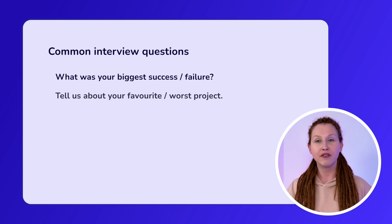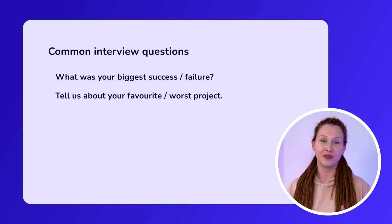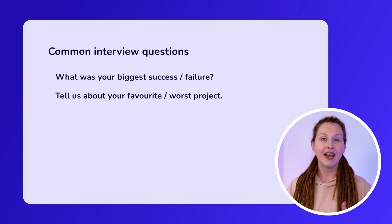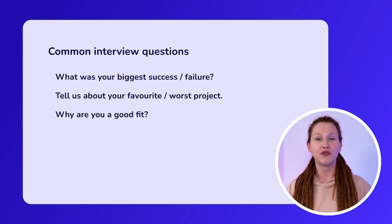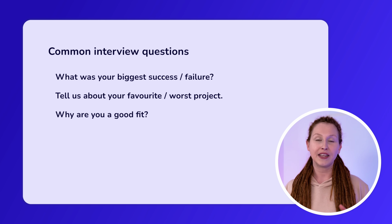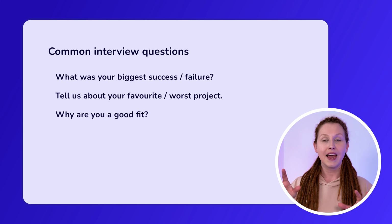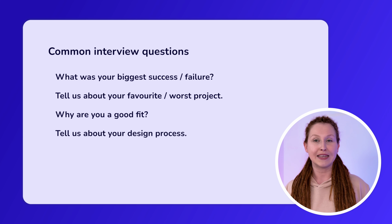Another one is your favorite and least favorite project. So tell us about your favorite project and tell us about your worst project so far. Another question is why you're a good fit for this company. Here you need to correlate between your skills and abilities and the requirements for the job. Another one is tell us about your design process.